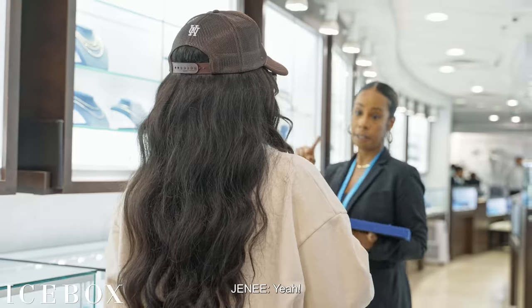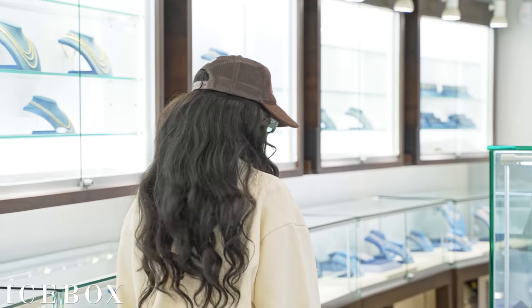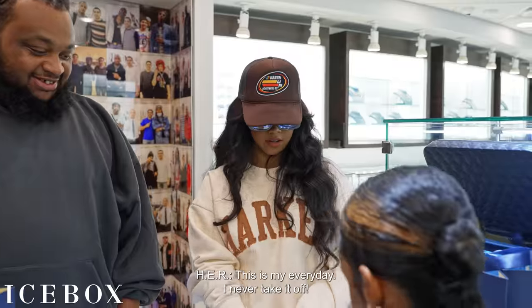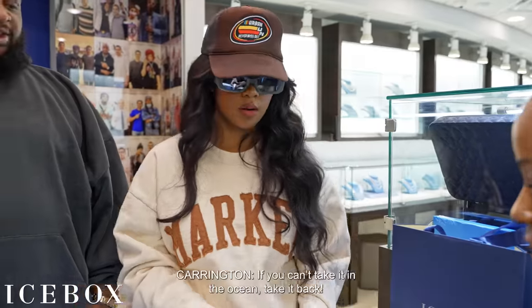Can I get the change? Like, what else can I spend money on? This is my everyday. I never take it off. I will wear it in the ocean. I won't take it off. That's good, though. That's what it's made for. If you can't jump in the ocean, take it back.